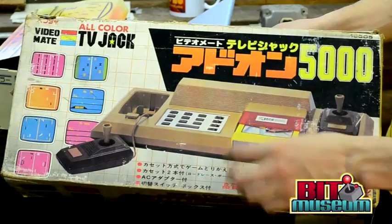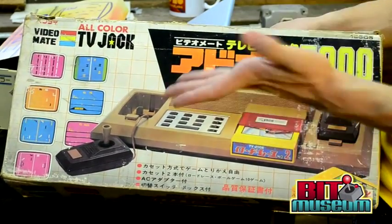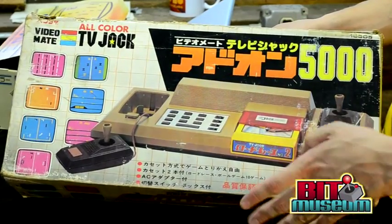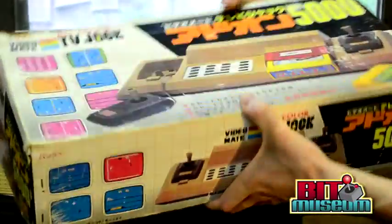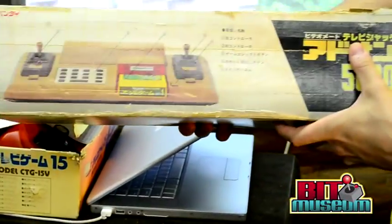I'm not really sure. I think it has to do with the fact that it uses cassettes, which was sort of a big deal back then, so they didn't even know what to call that. They just decided, I guess, on the name Add-on. So anyway, this is the box. It's a really neat-looking box with sort of illustrated screenshots of the various games. Sort of a diagram of the controls.